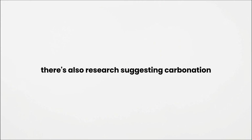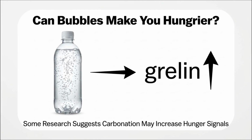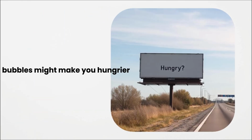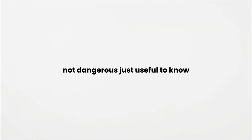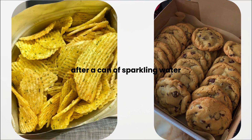There's also research suggesting carbonation itself can bump up a hunger hormone called ghrelin. Basically, bubbles might make you hungrier. Not dangerous. Just useful to know if you're wondering why you want snacks after a can of sparkling water.